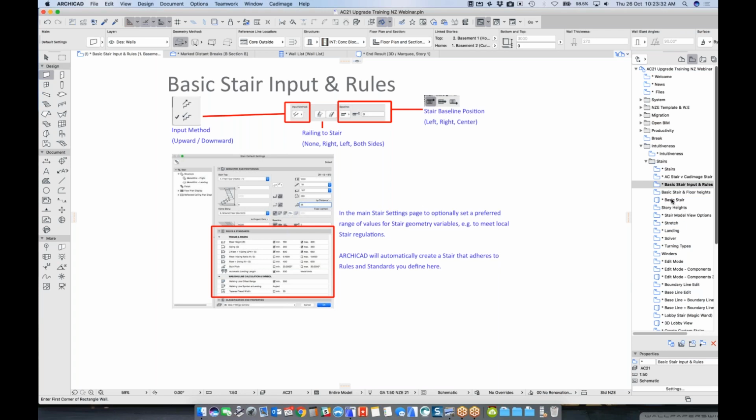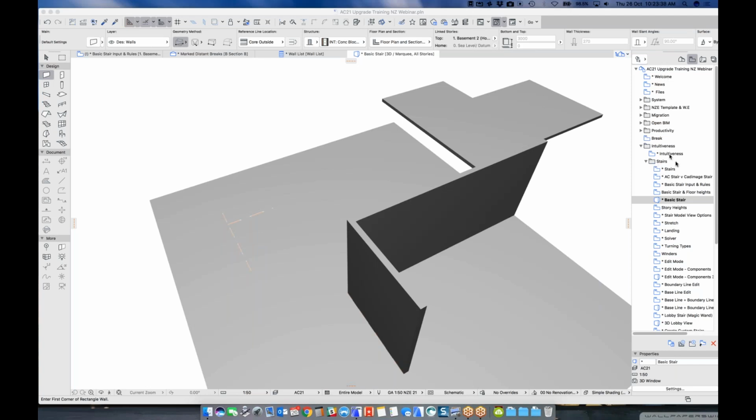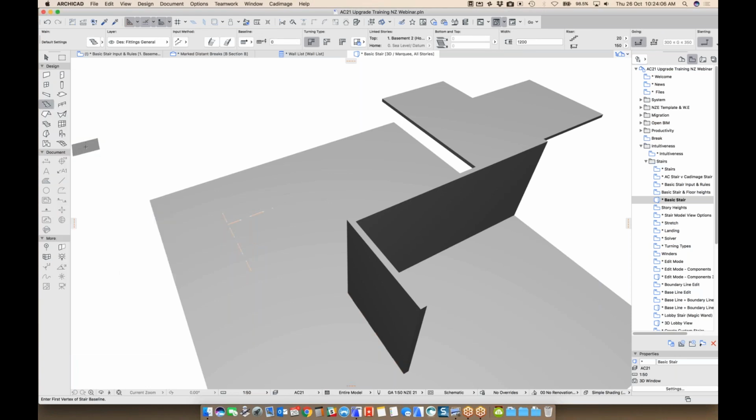If you go to the view basic stair, in here we've got a little 3D view in which we're going to draw a stair. Now drawing a stair in 2D is very, very simple, but 2D is boring, so why don't we do it in 3D? Over in my stair tool, I just want to apply the favorite basic stair. No trickery or wizardry here. I just want to make sure we're all on the same page. The input method is upwards, and the baseline is set to on the left.